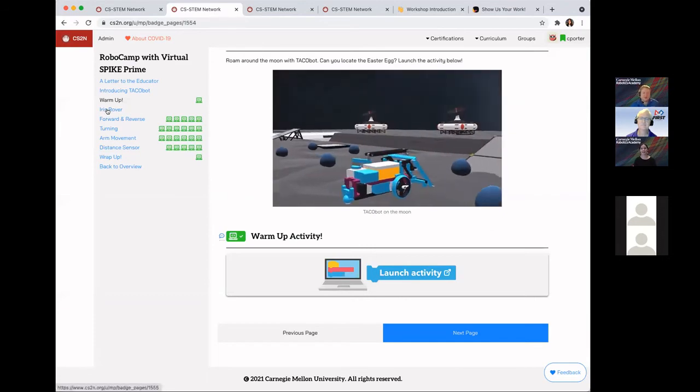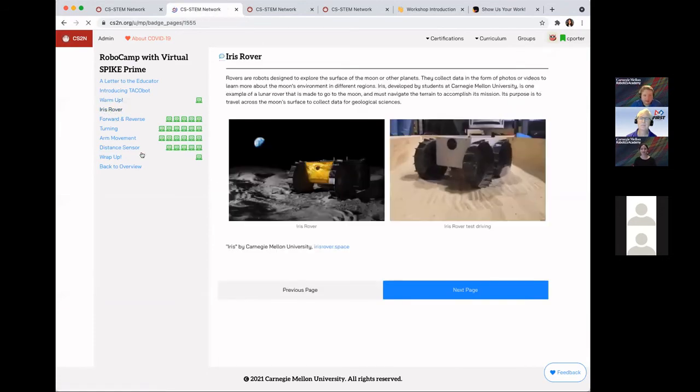Next page talks about the IRIS rover. So in our curriculum, we introduce robots designed at Carnegie Mellon to use as an overall theme that connects the learning content to real world applications. So all activities and challenges are designed and written with a narrative that aligns to the theme robot and what the robot does in the real world.